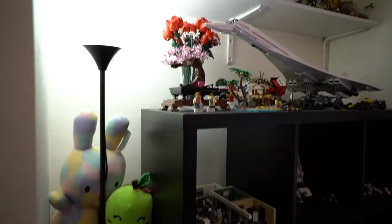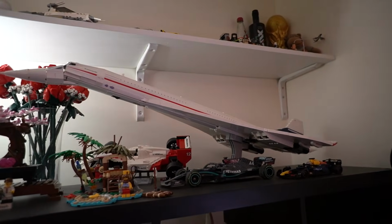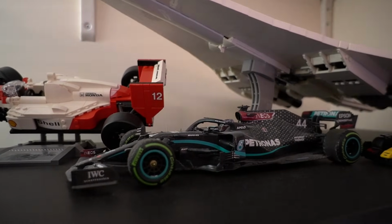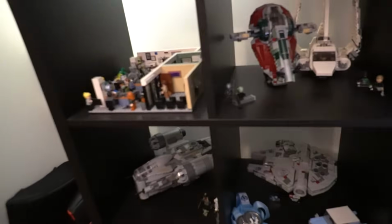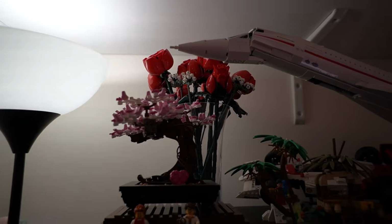So over here, Lego fans will be pleased to see a massive Concorde model. But you guys that are into racing, you can see Senna's McLaren. We've also got Lewis Hamilton's W11 from the Turkish Grand Prix. You can tell I'm a fan. There's Star Wars stuff. There's The Office here. The flowers I got from my girlfriend as well. I mean, there's plenty of stuff around here.